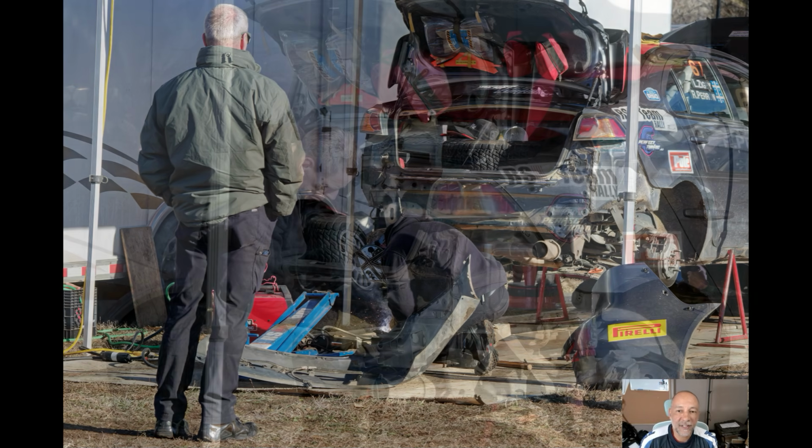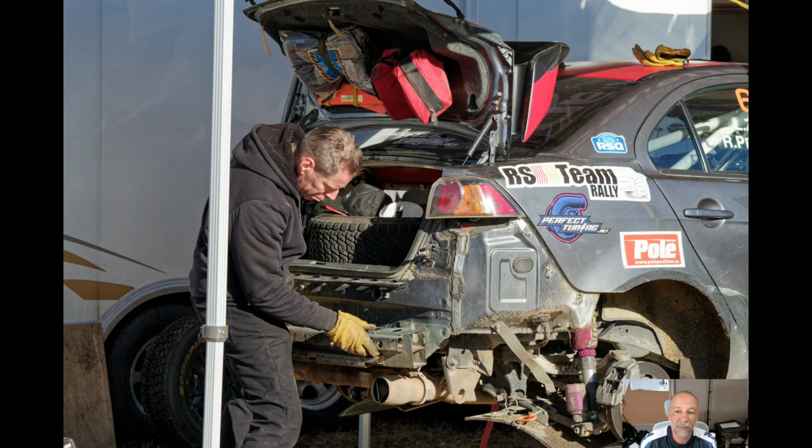Now, during this, I didn't really care how I was shooting. I was kind of testing high ISO capability, and this last image of the stack of tires was actually shot at 12,800 ISO.